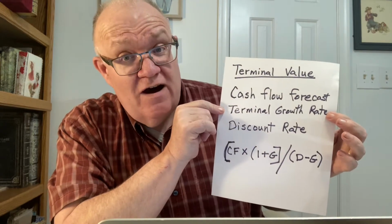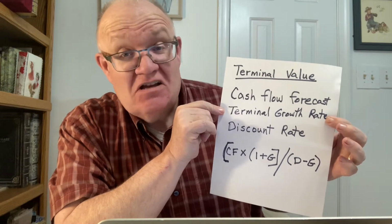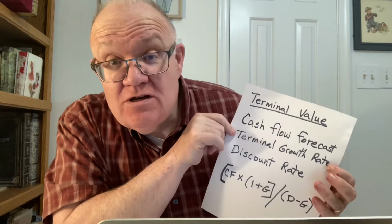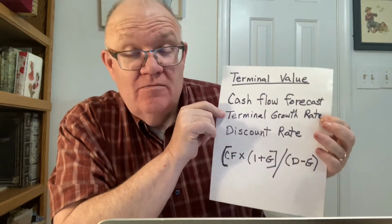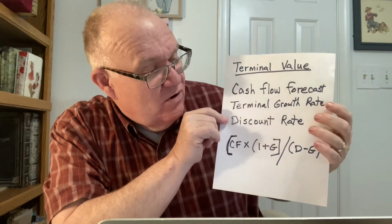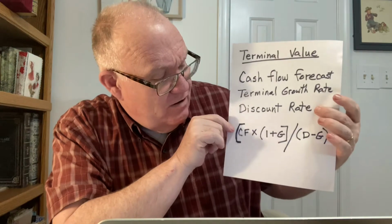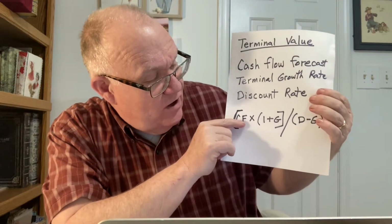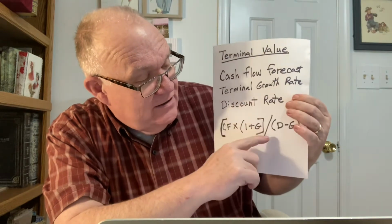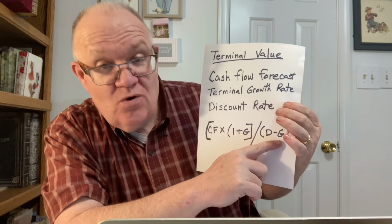If it was 25%, that's significant. If it was 4%, that's not that significant. So that terminal growth rate, now 4%, praise God for growth, but it's not as significant as 25% growth. And so then you want to find that discount rate. You know, there's a formula: cash flow times 1 plus terminal growth rate divided by discount rate minus growth.